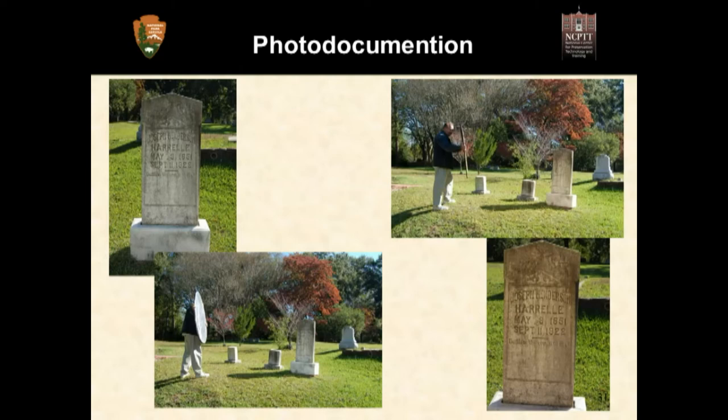And you can do it if you're by yourself. I usually take the reflector and kind of find, yep, that's the good spot, lay it down. Go set the timer on my tripod, go back, hold it in place, take the picture. So I'm usually in the cemetery working by myself.